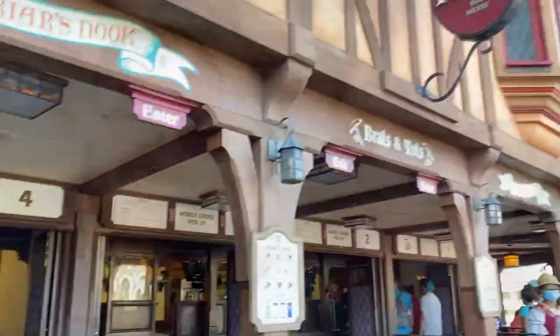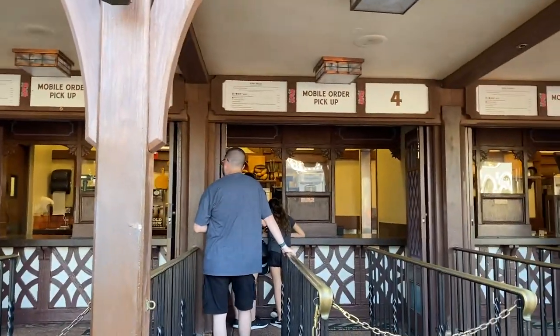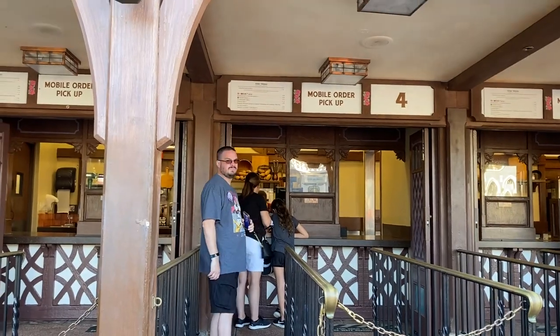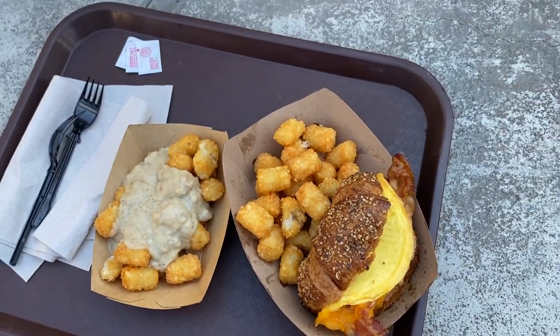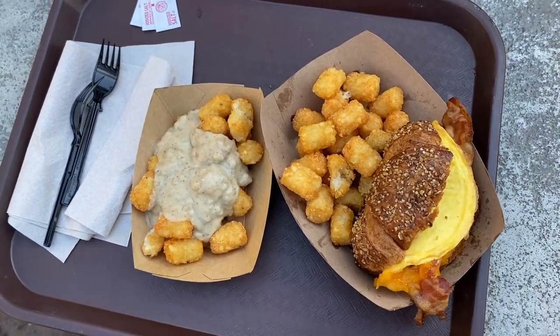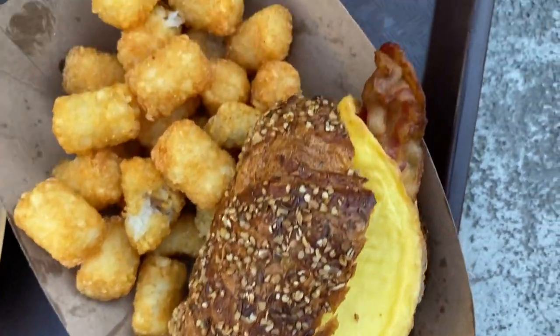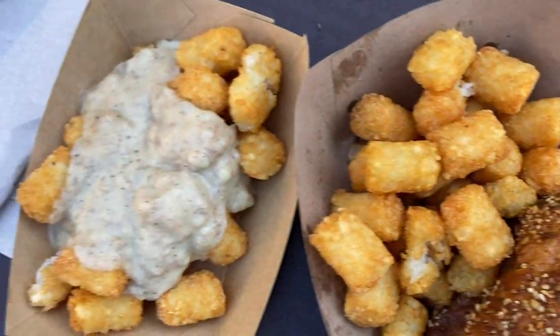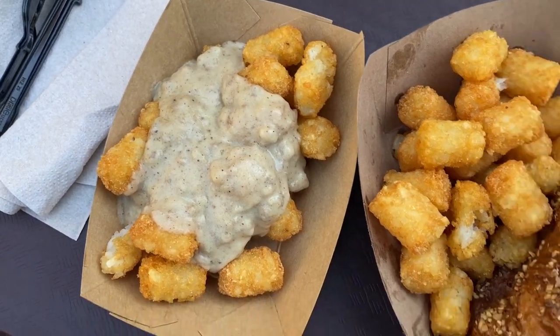It's cute. Okay, so we just mobile ordered from the Friar's Nook. Got a tater tot and gravy bowl and a breakfast sandwich. All right, and here is our breakfast. There is the breakfast sandwich. It looks really good. It looks different than what I thought it would. And then the potato barrels with gravy. I think you need to go ahead and dig into that sandwich.